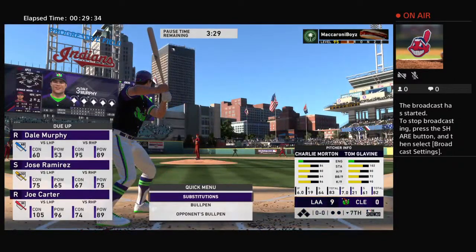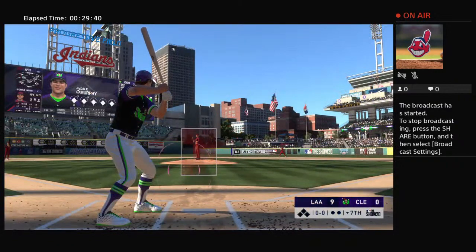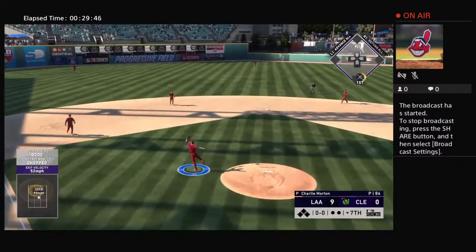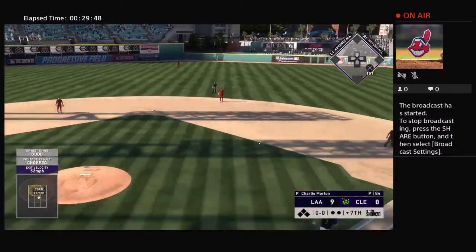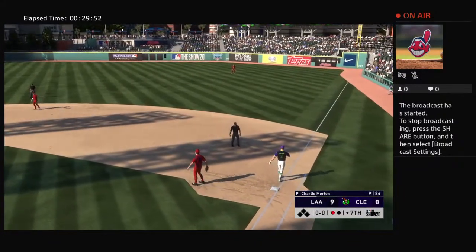Digging in now, Dale Murphy. He's 0 for 2 thus far in this one. Starting to run out of time. They haven't been able to score any runs as we're moving late into this one. A perfect time for this leadoff guy to try to get on base and ignite a rally. And quickly, there's one down to lead off the frame.